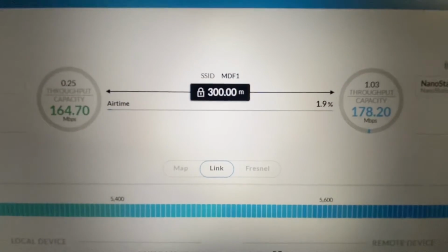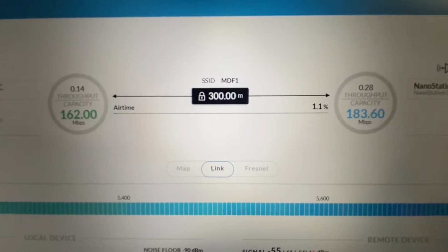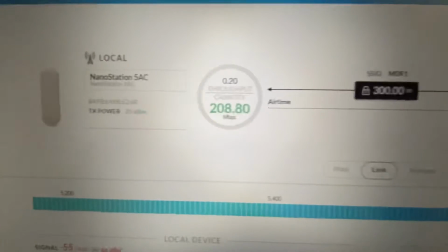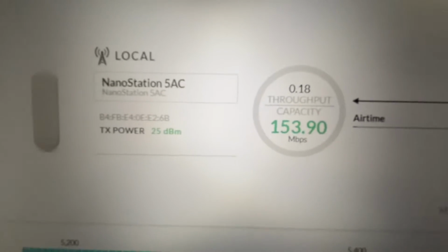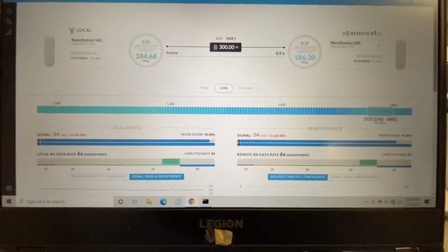So here's the link. We're using 5 gigahertz gig ports with 40 megahertz channel space. And we're operating at 25 dB with 16 dB antennas. So there you have it.